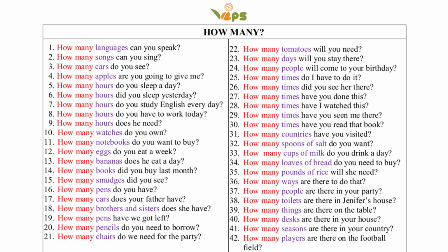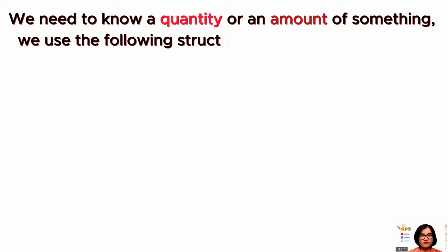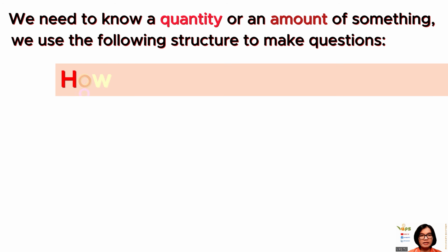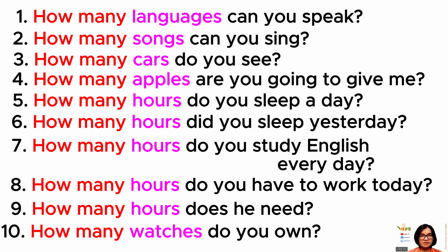Today we are going to practice the sentences with how many. When we need to know a quantity or an amount of something, we use the following structure to make questions. How many plus plural countable noun. Please notice that how many is only used with plural countable noun. Now, let's get started.